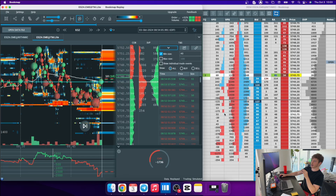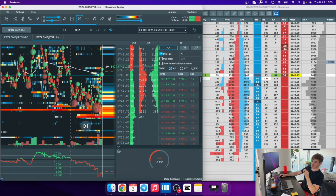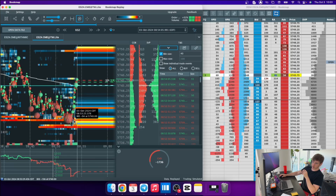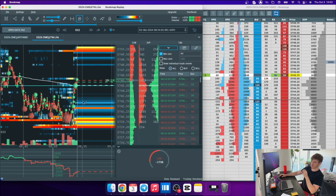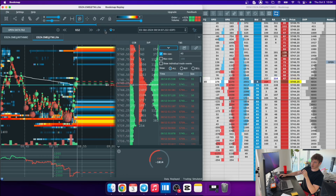So just to recap why I'm in this long. My plan for the day, as long as we're above 5730, I'm looking for opportunities to buy. When I see selling absorption like this at the low of the day, I'm looking at this as potentially trapped sellers, and if they are trapped, then they're going to have to buy back their positions, which will rally price. So we're in at 5742, stop at 5740.25, right here. I didn't put it at the actual low, but I figured that if we were off, we were off, right? I'll just play what happens here.